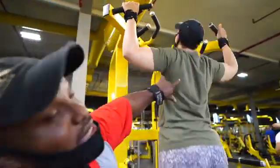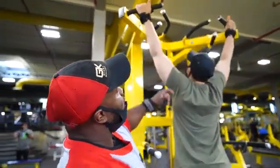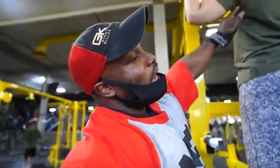Same thing here, keep your chest nice and high, pulling through with the lats. Using your four fingers as hooks. Elbow drive directly into here. Good stretch at the bottom, big squeeze at the top.